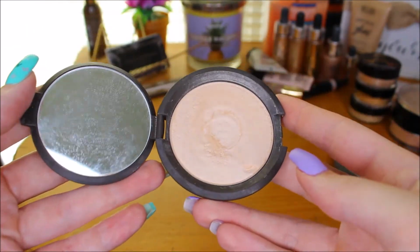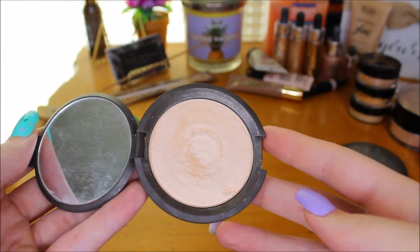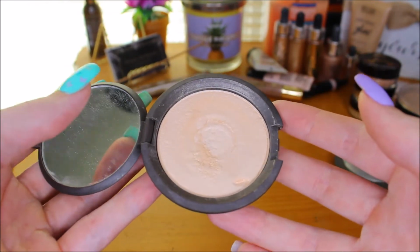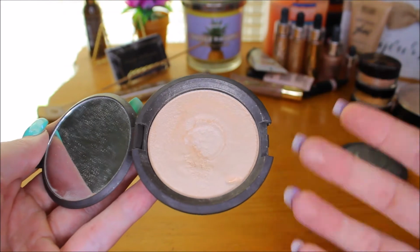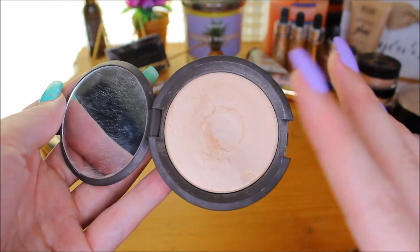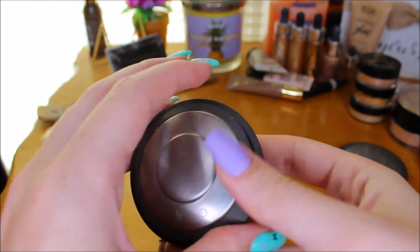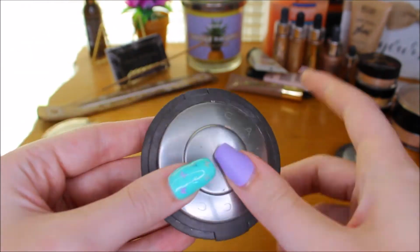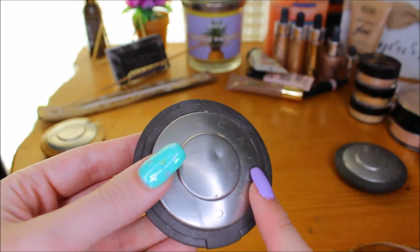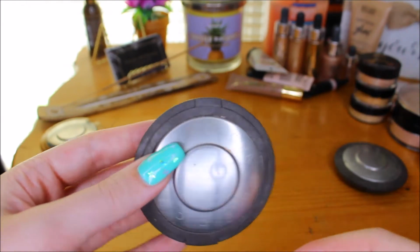Honestly, this is probably the only highlighter in my collection that I would repurchase. I really love the glowy dewy look, and I feel like this powder gives me a soft glow and really complements my skin well. So this is my absolute favorite highlighter in this collection. I thoroughly enjoy this one.